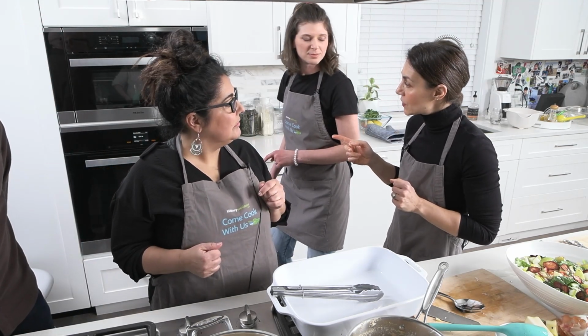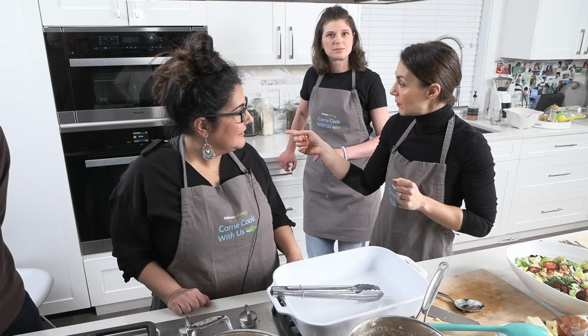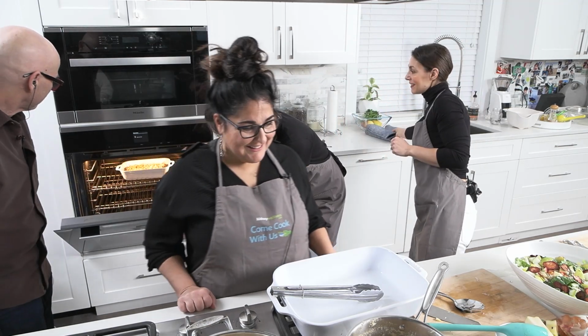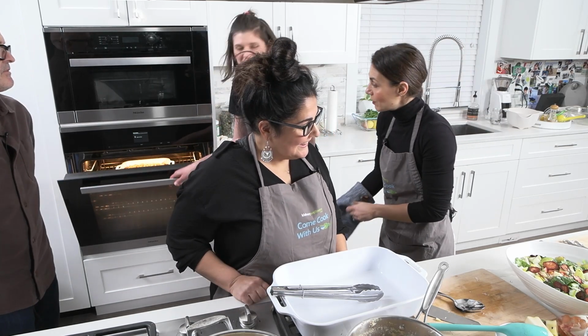How do you know? I put my oven on a timer. We still technically have 2 minutes left. But it's all browned on top, so I agree. I think I'll take it out.